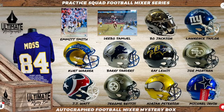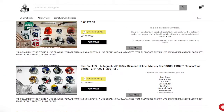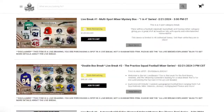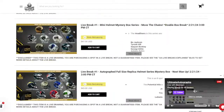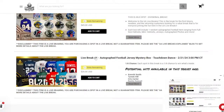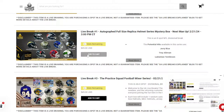Practice squad is bumping. It's funny because we were just talking about Brandon Keegan and his fantasy team, Alex. It's kind of one of those back calls. Man shows up and attacks the break page. Let's get that 1 in 4 done. 3 spots to go in that double box break. And then now 1 to go in that practice squad double. Otherwise, kind of open right now, guys. Jerseys, 5 to go. Reps are 6 to go with the Rice, Aikman, and Tomlinson still out there.